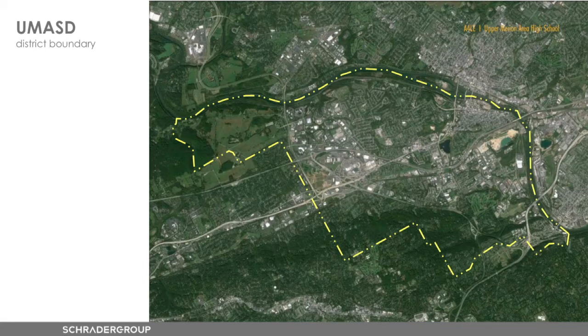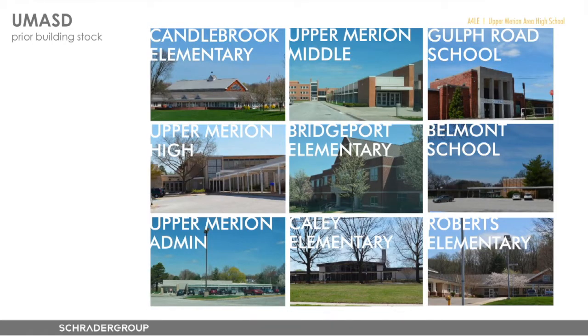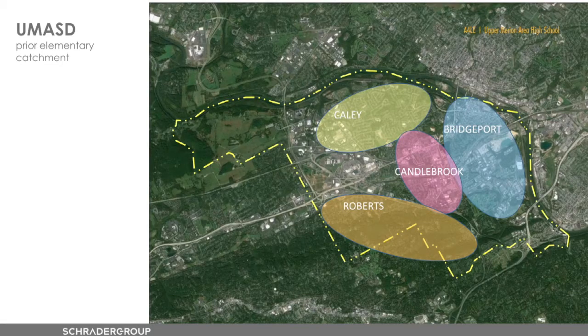So interestingly, as we talked about the square mileage, the very limited square mileage of Upper Marion Area School District as a district, you can start to see that the facilities that they have, again referenced earlier, the number of elementary schools, the middle school, and the high school, all supported that initial need, but at least three of the elementary schools, I should say, had been rebuilt over the recent years, and there were 2 remaining that really needed to be reconsidered in some way, shape, or form. And so the district, prior to the master planning process, was essentially dealing with a catchment area shown on the screen. You can see the Cayley, the Candlebrook, the Bridgeport, and the Roberts Draw areas.